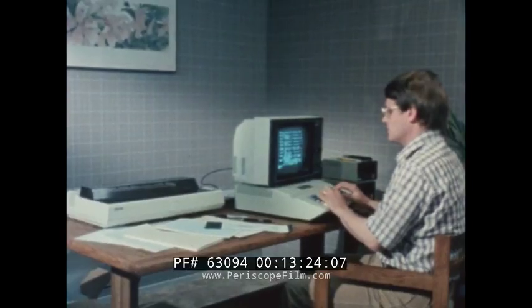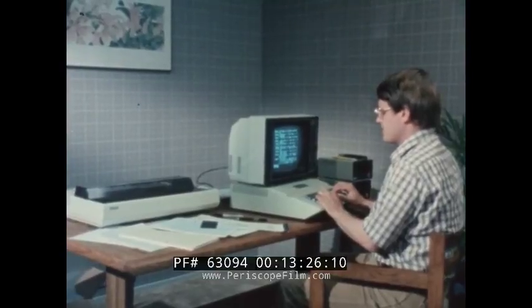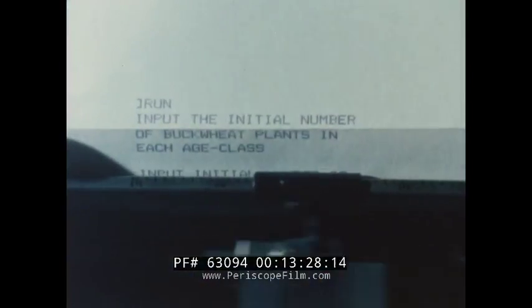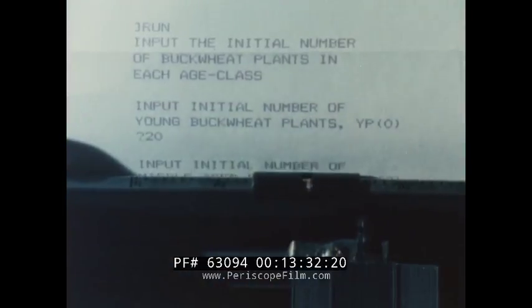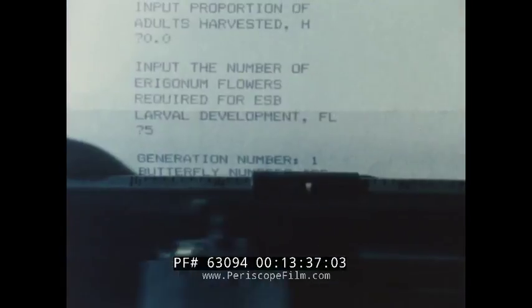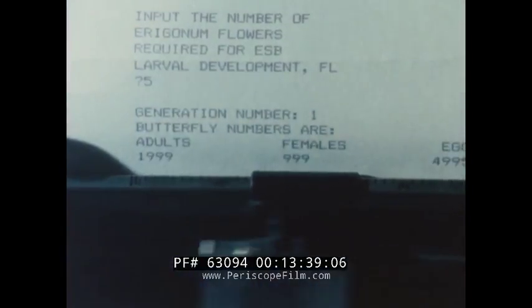Suppose Dr. Arnold wants to experiment with planting some new buckwheat. In seconds, the computer calculates a generation, or a year, of growth.